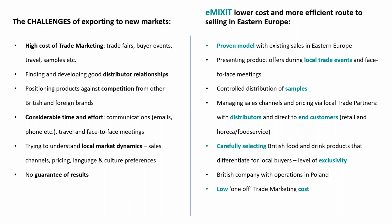They have to be products that differentiate, because there's no point in exporting a product that's got local production at a lower cost, like for like. So we look for products that add value, and with that there's a level of exclusivity, which we'll cover a bit later as well. So we're a British company.